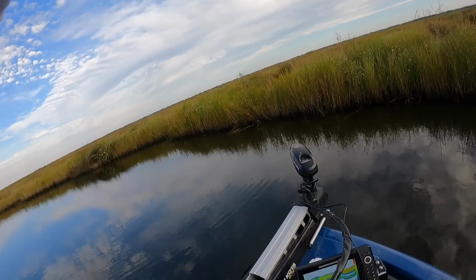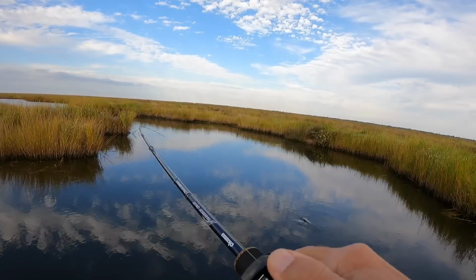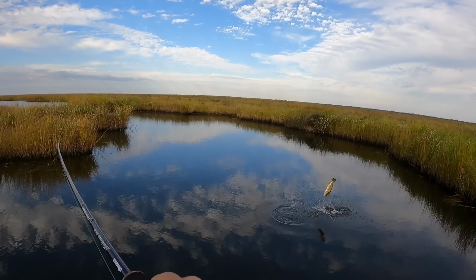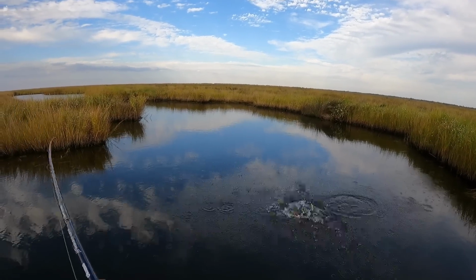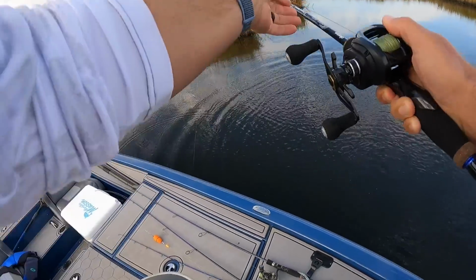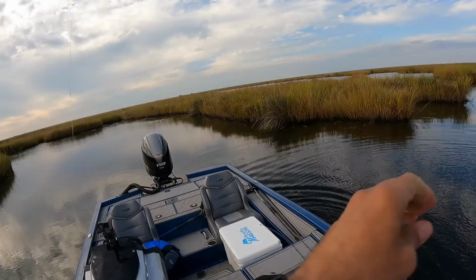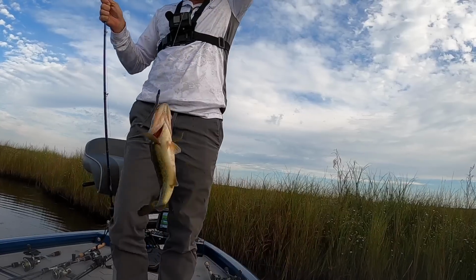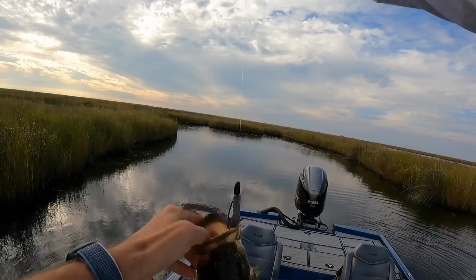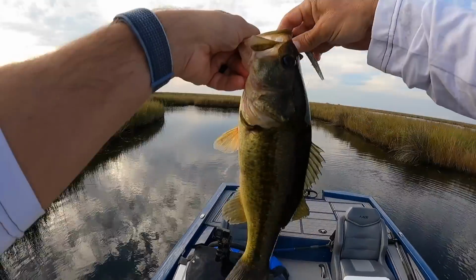Oh, there's a fish. Oh, pretty bass. Look at that guy. I got a terrible hook set. He might get off. I don't really care at this point. Dude, you were feisty, man. You didn't like getting caught, did you? I mean, that's a good marsh bass. It's a really good fish.